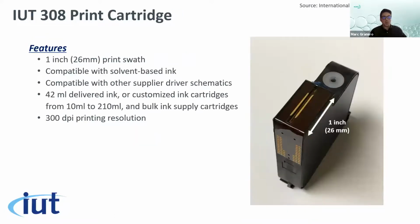And finally, the IoT 1-inch cartridge, which is supplying the market with a wider solution for those who would not like to do stitching of cartridges and need to print a wider image. One good thing also is that IoT is offering customized cartridges to their OEMs that want to have exclusivity on the cartridge. For example, they can do from 10 milliliter cartridges to 210 milliliters. And we think that's a very, very good solution to take a look at on the market.